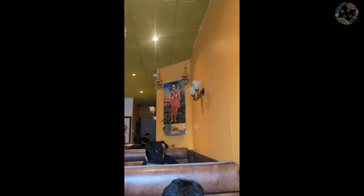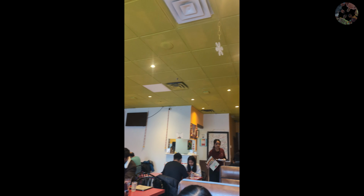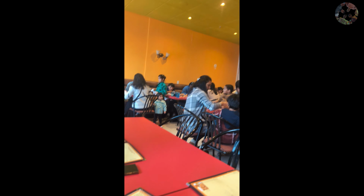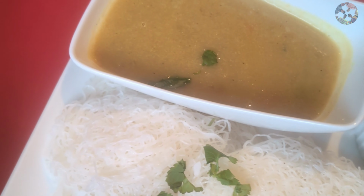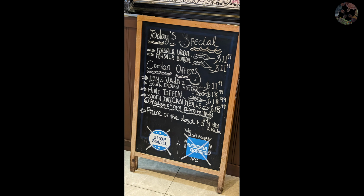This restaurant was most recommended by friends of our extended family, and it was awesome. The menus were perfect. The only drawback is we visited 2 days and we didn't have a taste of their filter coffee, not even once. That was their menu for the day.